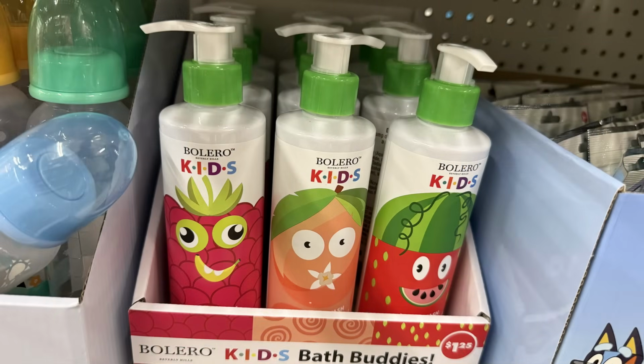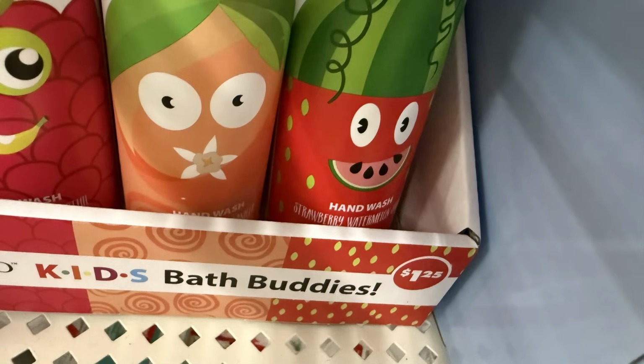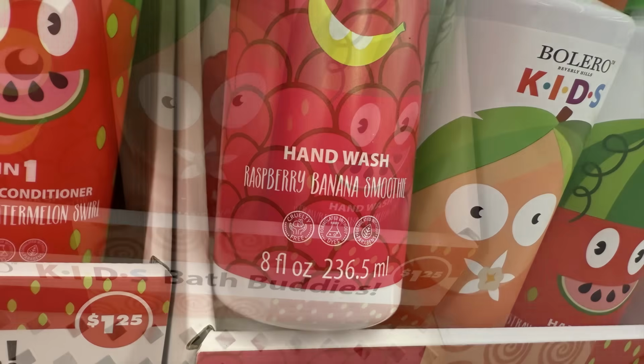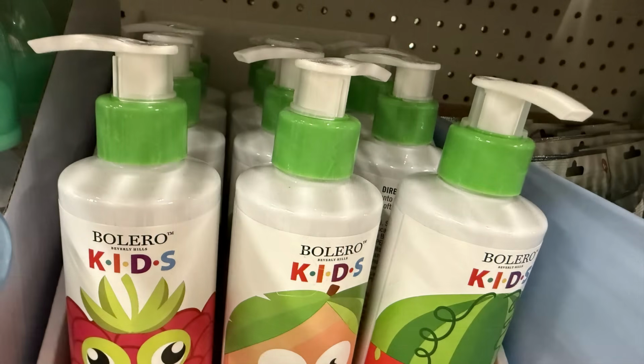And we've got the Bolero Kids hand soap. So these come with the pump and they're $1.25 each. We've got the raspberry banana smoothie. There's peach and the watermelon swirl. Those all have the pump on the top.